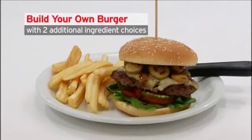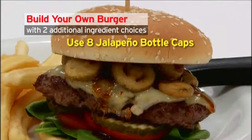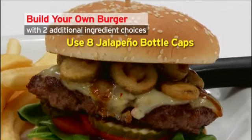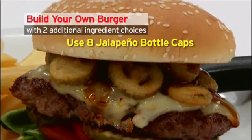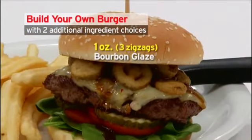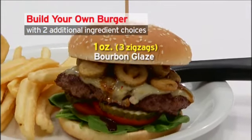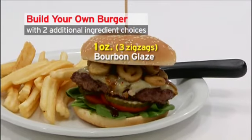We are upgrading our Build Your Own Burger by adding 2 additional ingredient choices. First, we're adding our popular jalapeno bottle caps as a premium topping on our Build Your Own Burger. When ordered for a burger, use 8 jalapeno bottle caps. And second, we're adding our bourbon glaze to the Build Your Own Burger menu. Like other sauces, the portion size is 1 ounce or 3 zigzags.